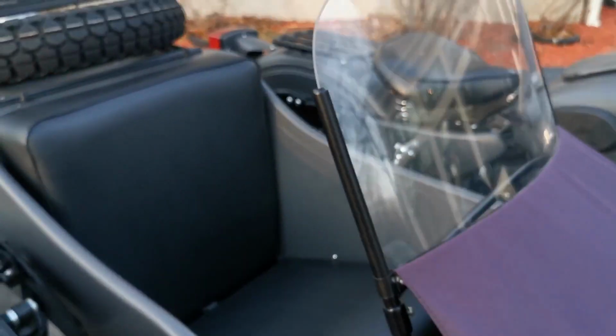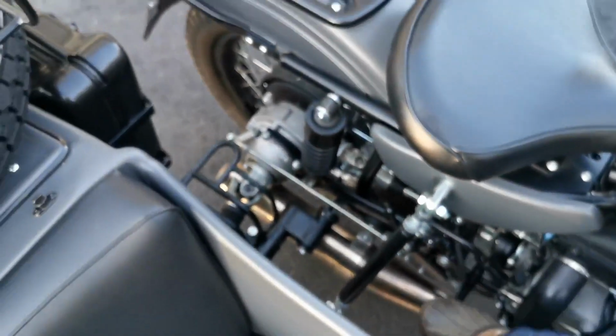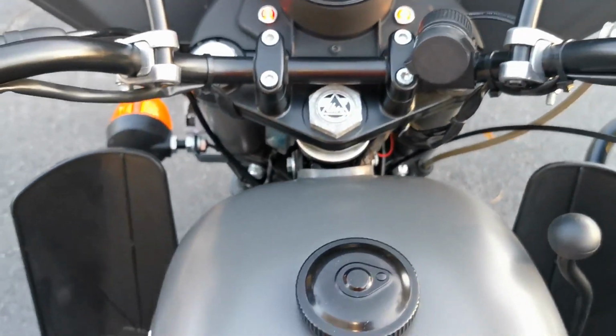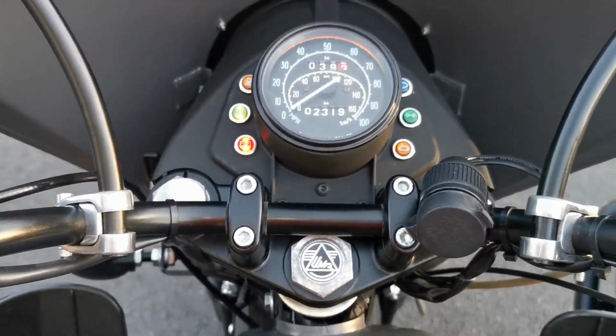It also has a sidecar windshield that folds out for ease of access, so you can easily step in, and if you keep going, you can actually make your way right onto the motorcycle itself. So now that we're in the motorcycle, we're going to put the windshield back, turn the key on, and we'll just do a quick drive around the dealership.